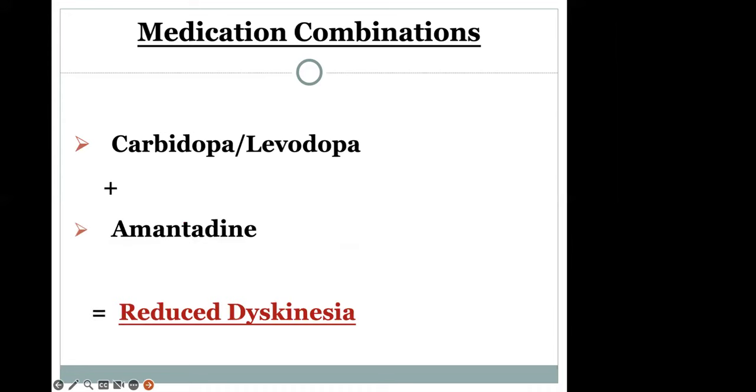Okay, the other combination that is very commonly used is carbidopa-levodopa with amantadine. As I mentioned to you, the most common reason is that after a few years of levodopa therapy, the patient starts to develop dyskinesia, which is excessive movement. So they're able to function, but their body is moving too much. In order to reduce the dyskinesia, we use amantadine. Amantadine, as I mentioned before, can also be used in younger patients: if they have tremor that is not adequately controlled with carbidopa-levodopa, then amantadine can help. Or if they have stiffness that is not ideally controlled with carbidopa-levodopa, amantadine can help with that too.